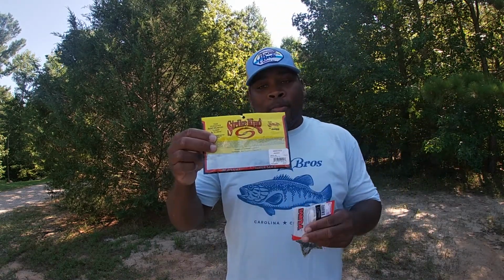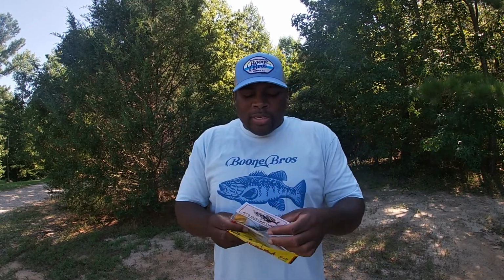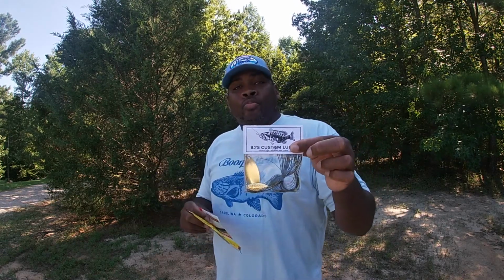Also today I'm fishing on a John boat again. I got two baits that I want to use. One is going to be my black and blue Shimmy Stick by Strike King. If y'all don't know what it goes in, it'll be in this little bag like this, and down below it'll say Shimmy Stick. And also today I'm going to try my BJ's Custom Lure.